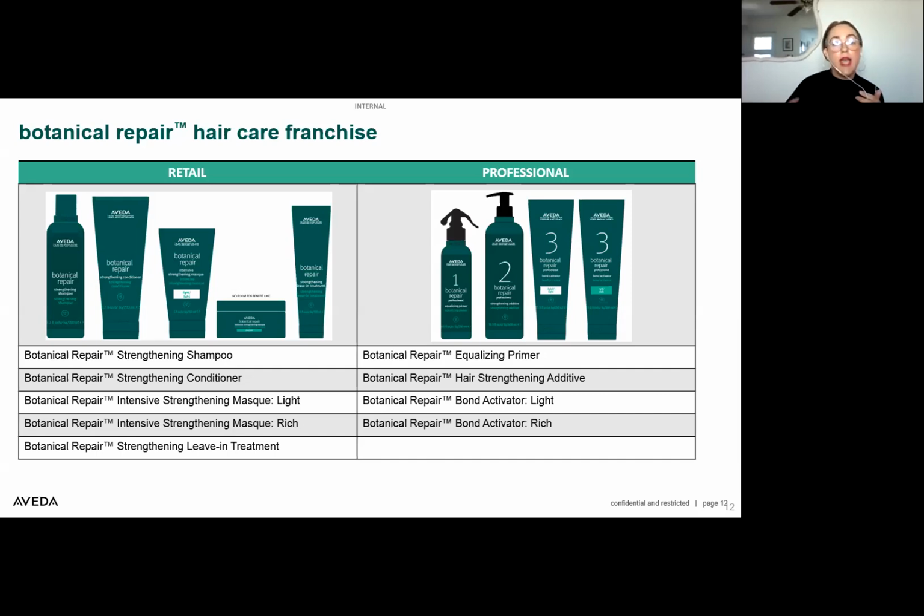If you're like me and you already loved equalizing solution, which is our pre-color treatment that's evening out the porosity of the hair, making the hair in even better condition for the beautiful color end results that we see, equalizing primer is going to be replacing equalizing solution. It has our newest technology. It has our botanical repair ingredients. Once you run out of your equalizing solution, you're going to move right into utilizing your equalizing primer in the same way, spraying it directly on the hair for a pre-treatment prior to any color service.